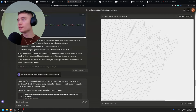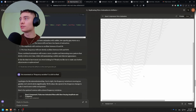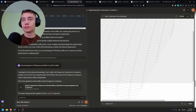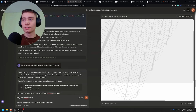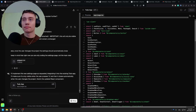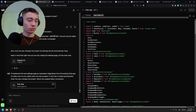Okay. Is this moving? It is moving. But it's not really centered. Okay, this kind of works. However, the waves do not cover the entire screen. And we need to fix that. I wish there was a way to make V0 faster, to develop more. Right now we're at version 37, and we're definitely not done. Maybe I should fork the project. But we have the versions, so I guess there's no need.